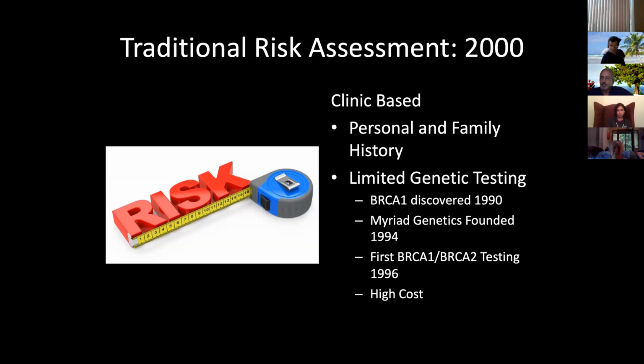Traditional risk assessment as of 2000 was fairly simple. It was clinic-based and was based on personal and family history. In the early 1990s, genetic testing was very limited. The BRCA gene was only discovered in 1990. Myriad Genetics was founded in 1994, and an economically purchasable product was only available by 1996 and suffered from significant high cost.